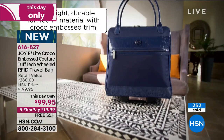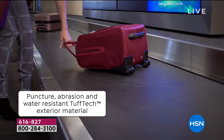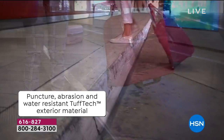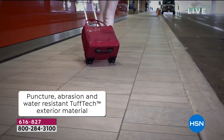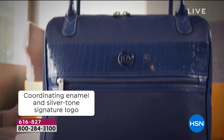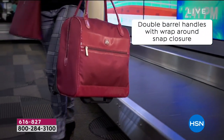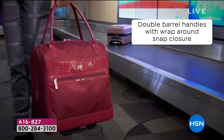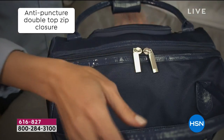You'll carry it as a great bag, and then you can wheel it if you want to. This is so smart. The fact that it sits right under the seat in front of you. Everything is at your fingertips. If you have to take medication, or any electronics you want to get to, lickety-split, it's designed so that you can do that so simply and so easily, and it just looks like $1 million. It's $99.95.